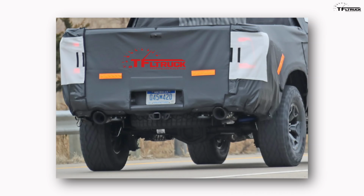Now, keep in mind that we don't know for sure exactly what this engine is, but we do know that around the back, you could see dual exhausts that are massive. Now, we've also had people see these vehicles testing in the desert, and they've heard these vehicles, and they sound throaty, mean, and a lot like a regular Hellcat does.